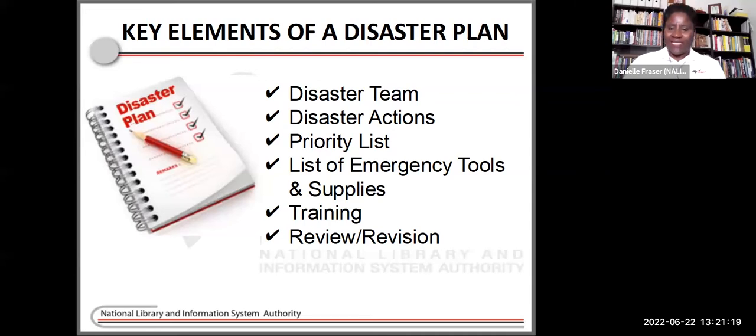Your disaster plan should include training plans that you have for staff, staff that will be trained in carrying out the actions of the disaster plan. And we often forget to include our plans for reviewing and revising the disaster plan. As staff members change, as telephone extensions may vary and change, disaster plans should follow suit and also be added to and changed accordingly.